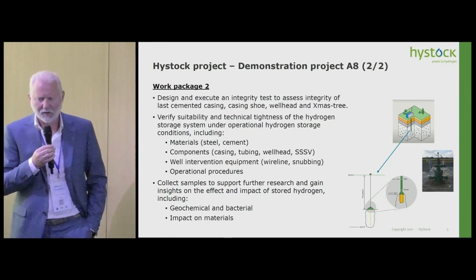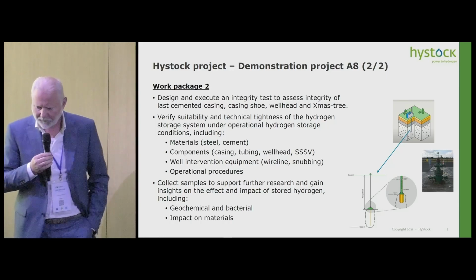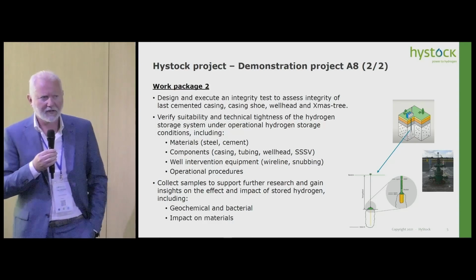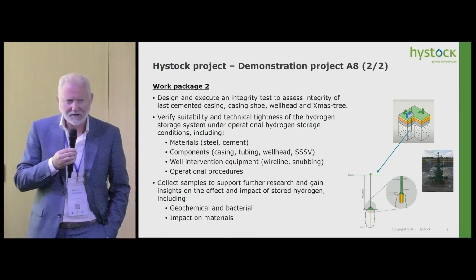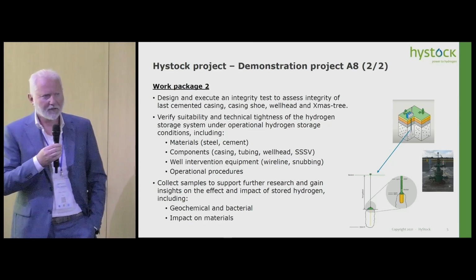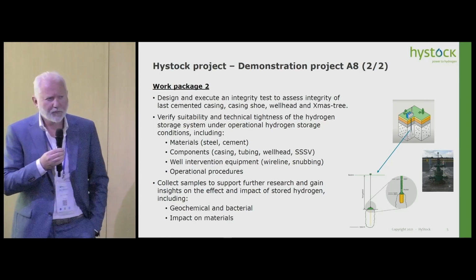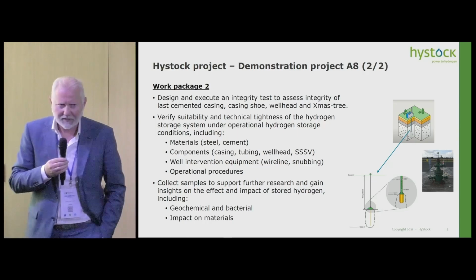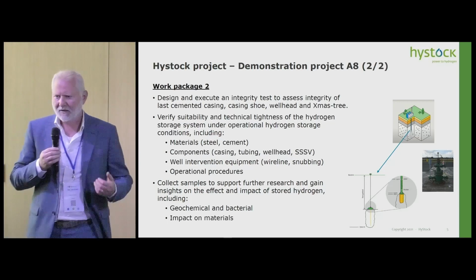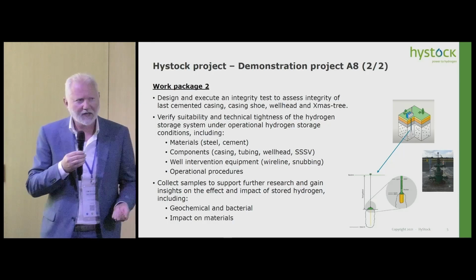The first objective was to design and to execute an integrity test with hydrogen to prove the tightness of the last cemented casing shoe, of the casing itself, the wellhead, and the salt. And the second objective was to prove the suitability of materials. That means materials like salt and cement and steel, but also the components like a downhole safety valve and tubings.